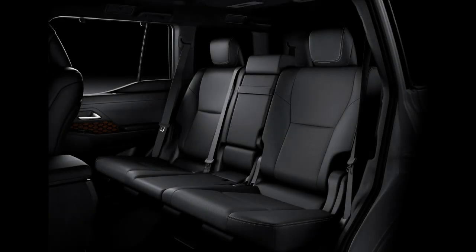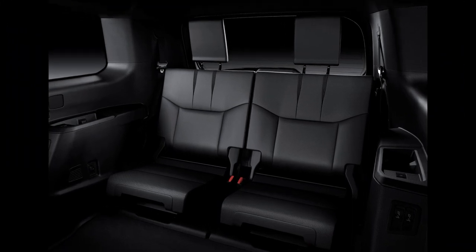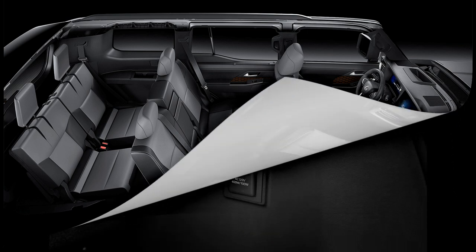And they're saying that the second row has two configurations. You can have captain's chair or a 60-40 split bench. And also when you talk about the third row, they have a one motion tumble system that you can easily fold down the third row. So it's much better than the previous generation. Heated and ventilated seats are standard for the driver and passenger seats, and you can have available second row heated seats. The third row, you can have it powered or manual too.